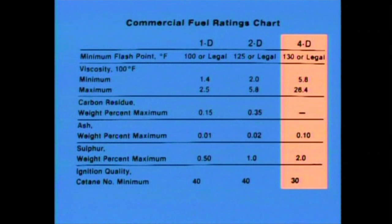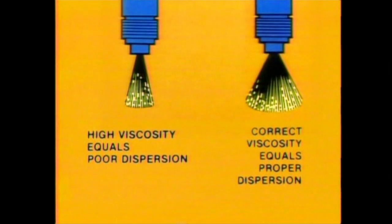4D is heavier than both 1D and 2D and is not as volatile. It is designed for use in engines that operate at low RPMs and so do not have as many speed changes. Now let's consider flash point. It's the temperature fuel must reach so that a combustible mixture of fuel and air is formed above the fuel. The body or viscosity of the fuel is also important in fuel dispersion, as shown here by these 2 fuel injectors. And in lubricating the fuel injection pump and injector nozzles.